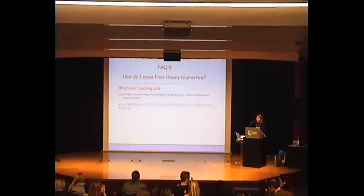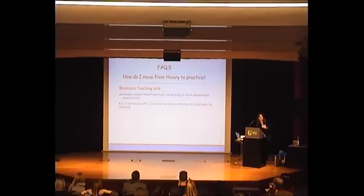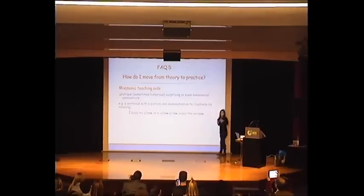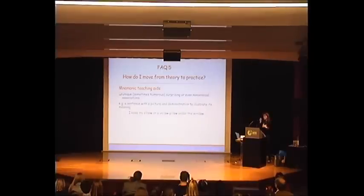Let's see an example. You could have a sentence with a picture or even a demonstration if possible to illustrate its meaning. For example, in order to have students remember the OW sound at the end of some words where the W is not pronounced, you can have something like this. I keep my elbow on a yellow pillow under the window. So they have these words, elbow, yellow, pillow, window, and these 4, if they can remember the picture, or even if you bring a yellow pillow in class, you can show them this and it will remain in their minds.